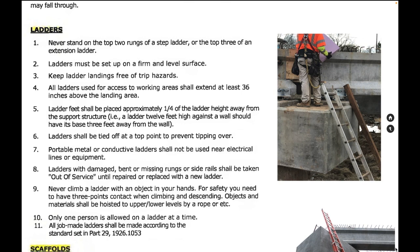It should be tied off, and the angle of your ladder matters. Every 4 feet up, you need to be 1 foot out. So if you're 8 feet up, your ladder should be leaning at 2 feet out. Or if you are 12 feet up, it should be 3 feet out. So keep that in mind, the 1 to 4 ladder height. Make sure that they're tied off, and make sure if you're working in close proximity to anything electrical that you're using a non-conductive ladder such as a fiberglass ladder.